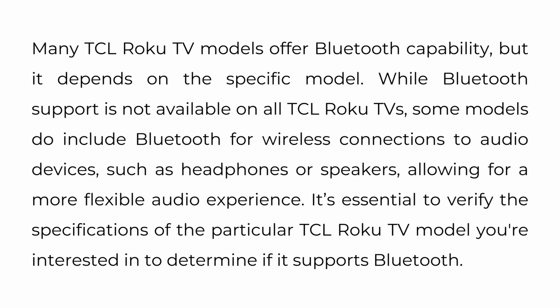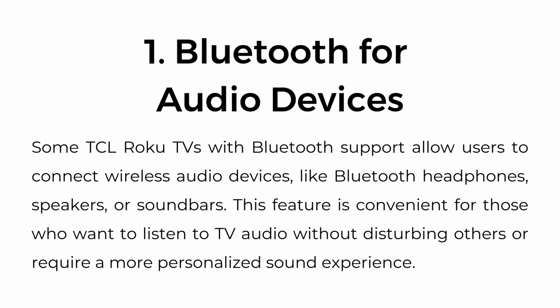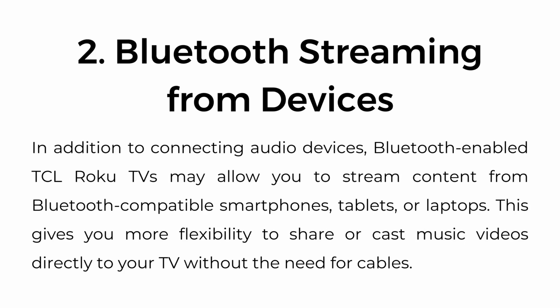It's essential to verify the specifications of the particular TCL Roku TV model you're interested in to determine if it supports Bluetooth. 1. Bluetooth for audio devices. Some TCL Roku TVs with Bluetooth support allow users to connect wireless audio devices like Bluetooth headphones, speakers, or soundbars. This feature is convenient for those who want to listen to TV audio without disturbing others or require a more personalized sound experience.